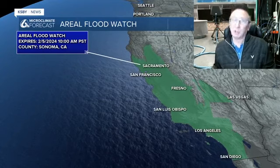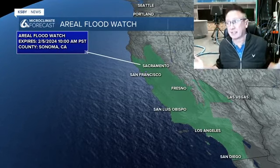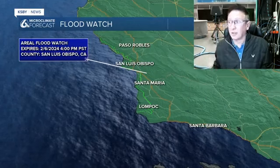So this is the flood watch graphic. California is huge. Remember, some people want to break this up into 7 to 11 different states. Look how much of the state is covered in this flood watch into Monday or beyond for some.